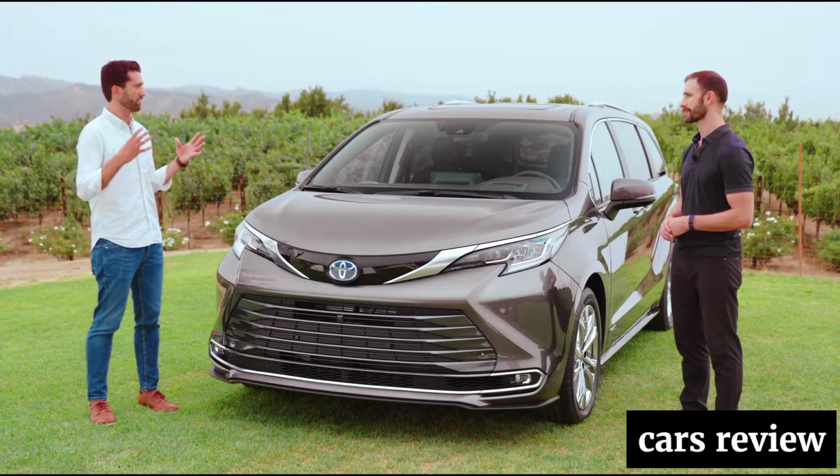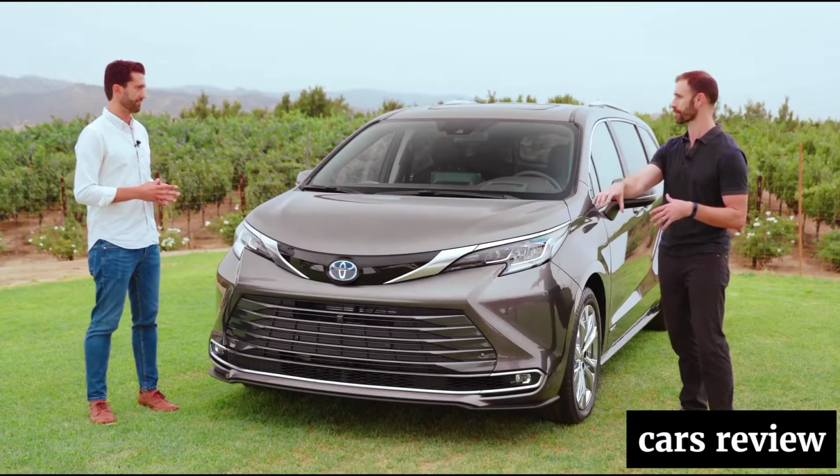There are a lot of things that designers really thought of and put into the new Sienna. Those lines flow all the way through and they're functional at the same time, even like that inductive charging spot for your phone.